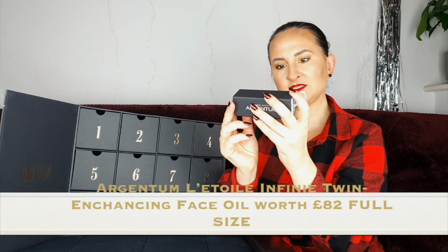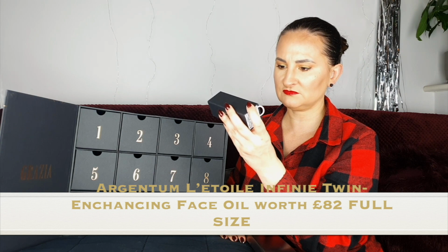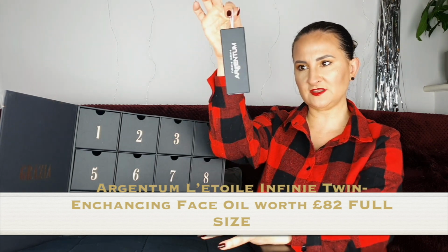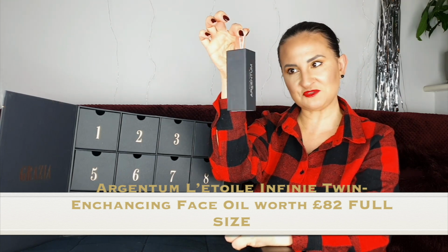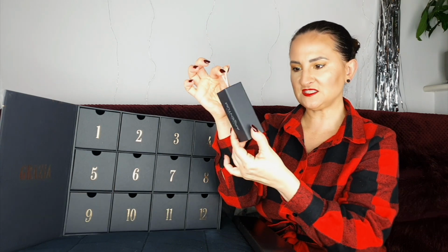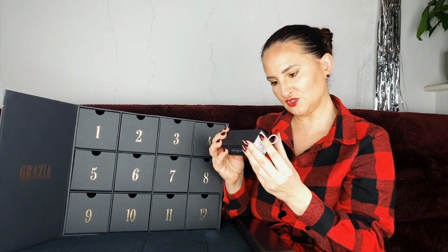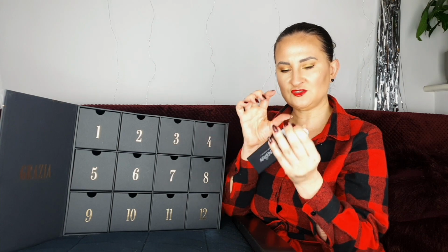So here we have Argentum. And this is a twin enhancing face oil. Okay, I do like the packaging. It looks like a little bubble, although it's not a bubble. It's like a Christmas tree decoration, maybe that's more accurate. So let me just unpack it because I'm not really sure how this is a twin enhancing face oil, or maybe it's like a two-phase type of oil.